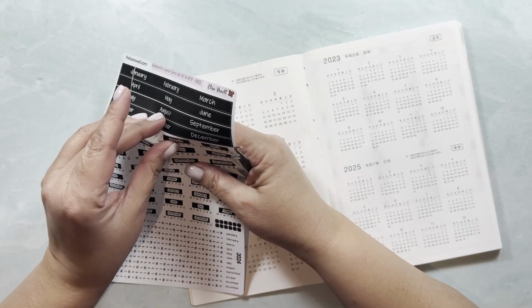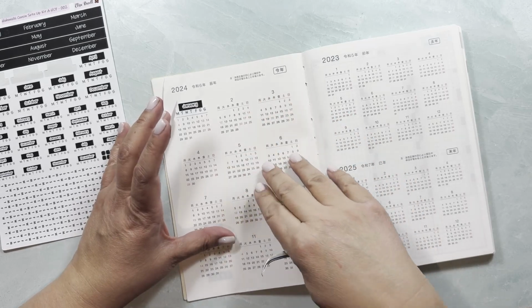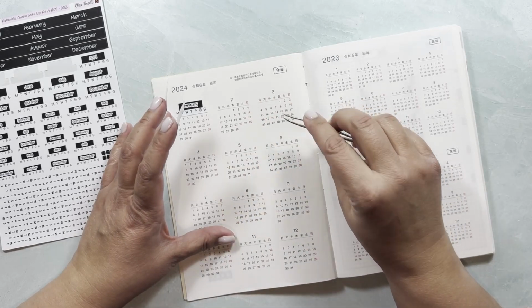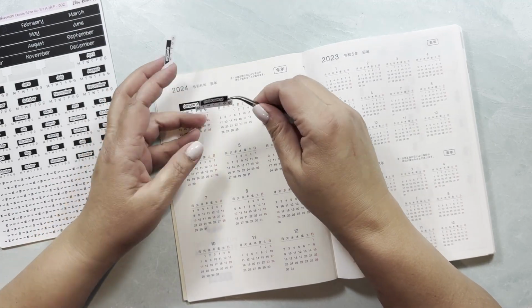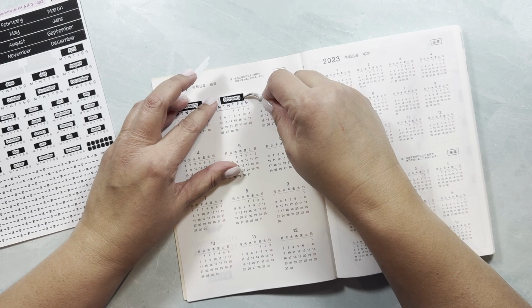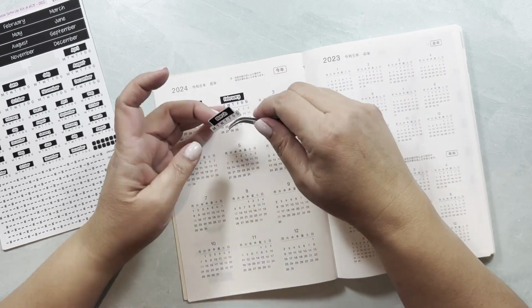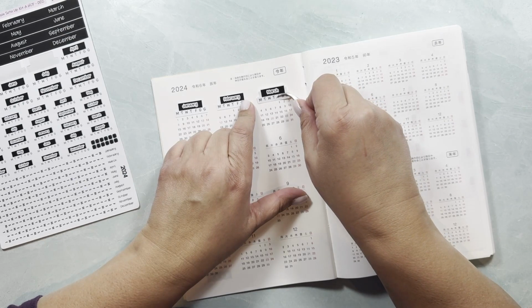I do have to say that I do reference this calendar, and I am going to use my clear dots to mark dates, special dates. So I'm going to color code dates.